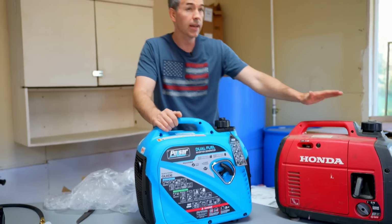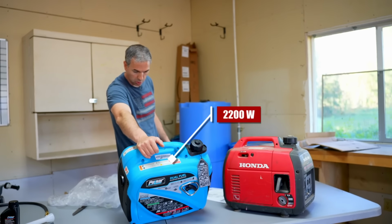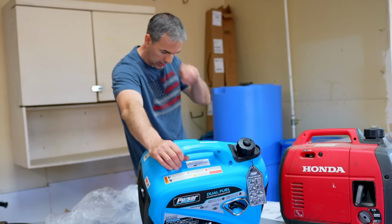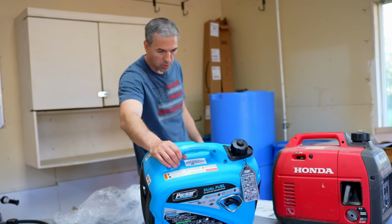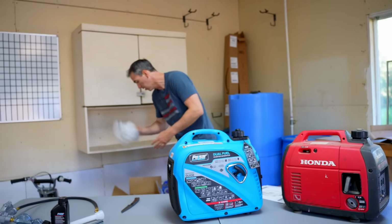Okay, so my Honda is, what is the Honda? 2200 watts. This is also 2200 watts. Like the Honda, change the oil every 50 hours. Well, we're gonna get this thing running with gas, and we're gonna get this thing running with propane.